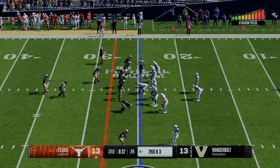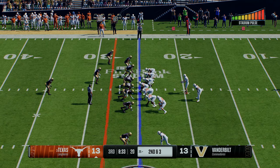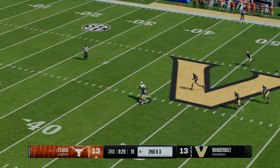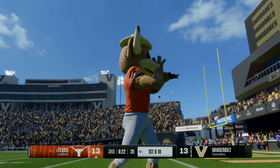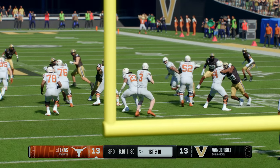Here's the second down play. Play action fake, looking to throw. And he's looking to make a big play downfield. An explosive play, big gain across midfield to the 42. Boy, what a play here by this receiver for a big gain for Texas.